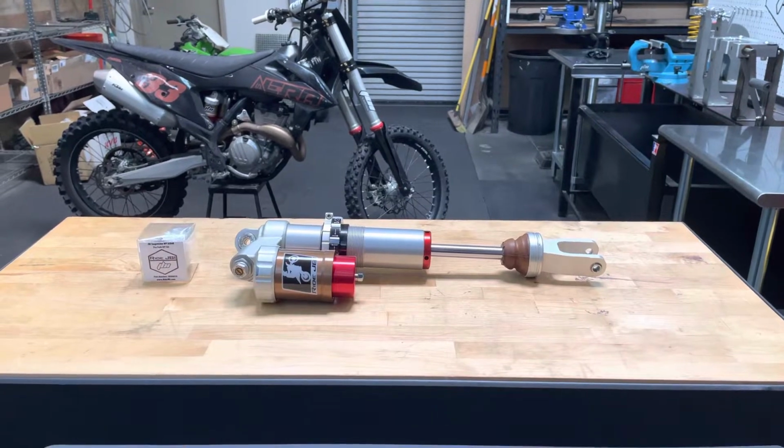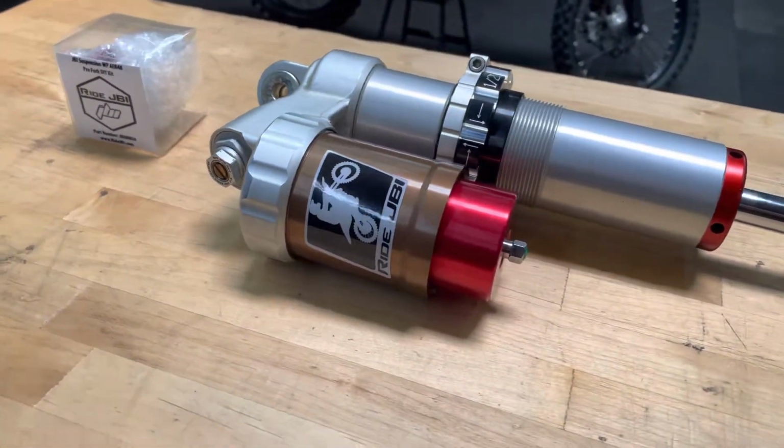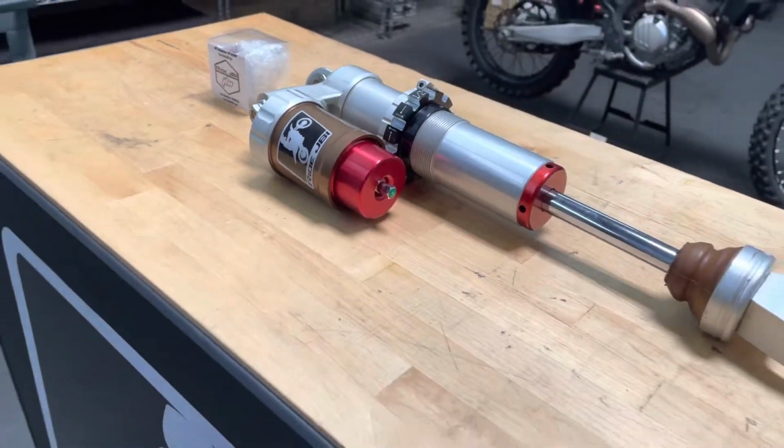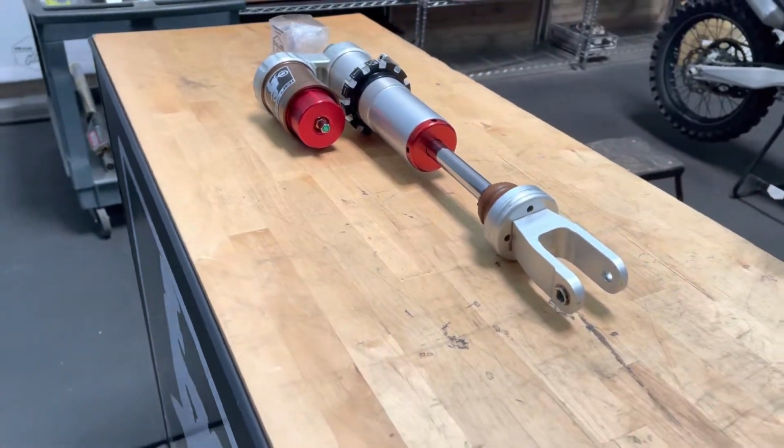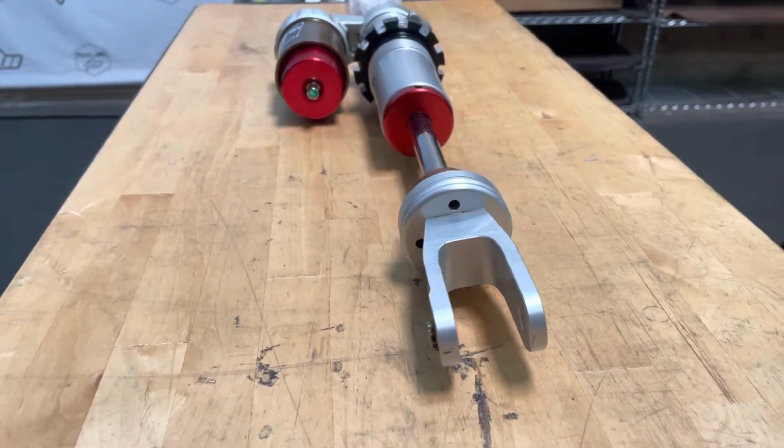Today I finished up a 2022 KTM 350 XCF WP linkage shock revalve. This was set up to our JBI Flowy single track spec. It is headed out to Tennessee.